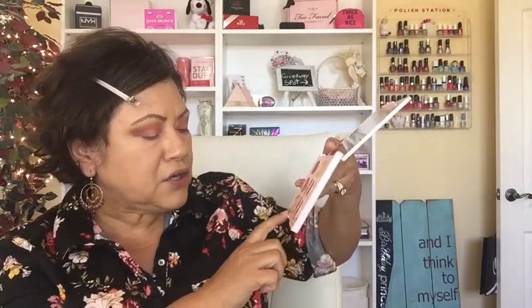Okay. And then I'm going to actually go in with this highlighter. This one is called Gratitude. I'm going to get my finger and put that in that middle where I put that concealer. It wasn't sticking because my finger had concealer on it. Okay, just like that.